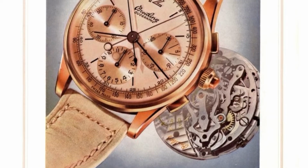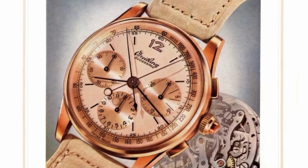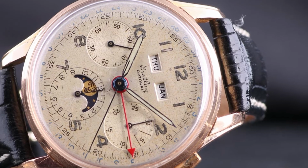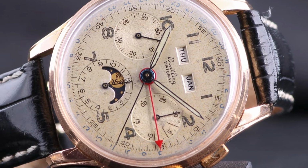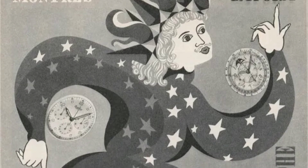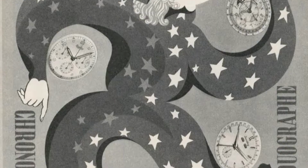The Duograph featured a split-second chrono that let the wearer time 2 actions simultaneously. The Datora, on the other hand, delighted the owner with day, date, and moon phase functions. All 3 styles used expensive case and crystal materials and hand finishes to complete the luxurious look.